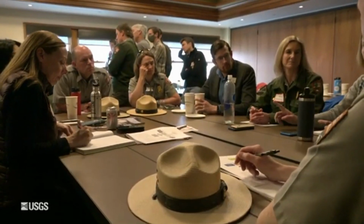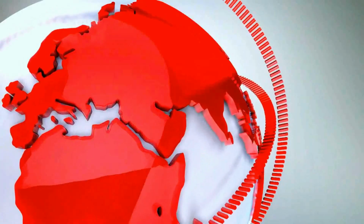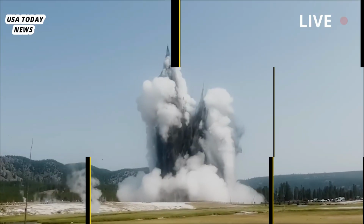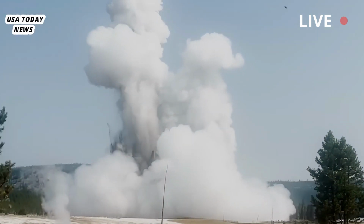Scientists say the hydrothermal explosion in Yellowstone is not a sign of an impending supervolcano eruption. Today's explosion does not reflect a change in the volcanic system, which remains at normal background activity levels.